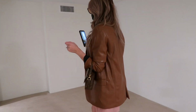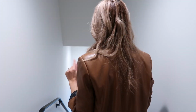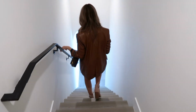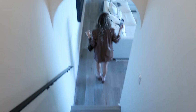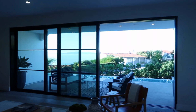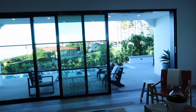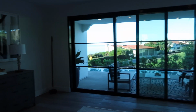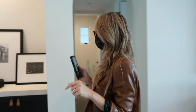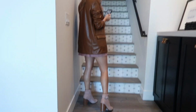Okay, let's go downstairs. Where are we going now? We saw the master, we saw the other bedrooms, the laundry. Amazing, beautiful house. We are in LA, but it's like in San Pedro. Where is it? No, it's not San Pedro. I don't know what it's called, some state. It's really, really nice. When you are in LA, but you can see the ocean. Amazing. Okay, let's go upstairs. Oh, I love those stairs. That's what I was saying.